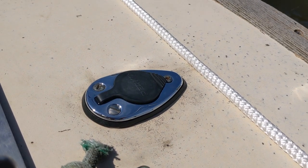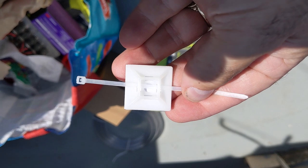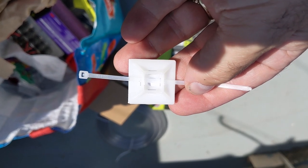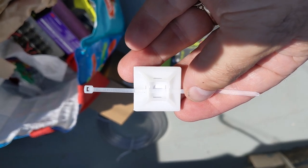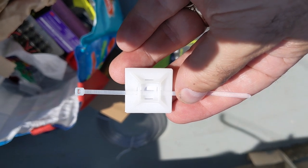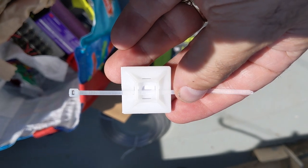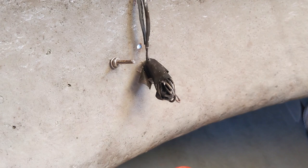So here's the new stern light socket. One of the nice things about using these mounting bases and the cable ties, especially when they stick as well as they are, is that I can control how tight I want those cable ties. What I will probably do now is put them all on loosely, and once I get everything wired exactly how I want, then I will cinch it down. Not too tight, that's gonna adversely affect the wire. These are the nav lights.